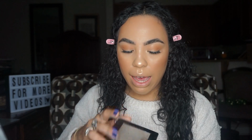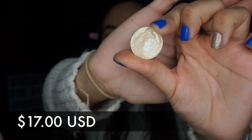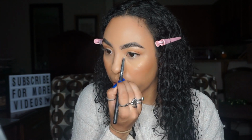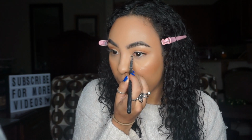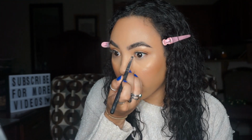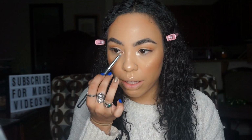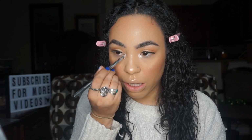So then we're going to highlight the inner corner, and this is MAC Nylon Pearly White Eyeshadow. I'm just going to highlight the inner corners of my eyes with this, and you're gonna see what a difference this makes. When you highlight the inner corner, it makes your eyes just pop more. So I love highlighting the inner corner with a white pearly color.